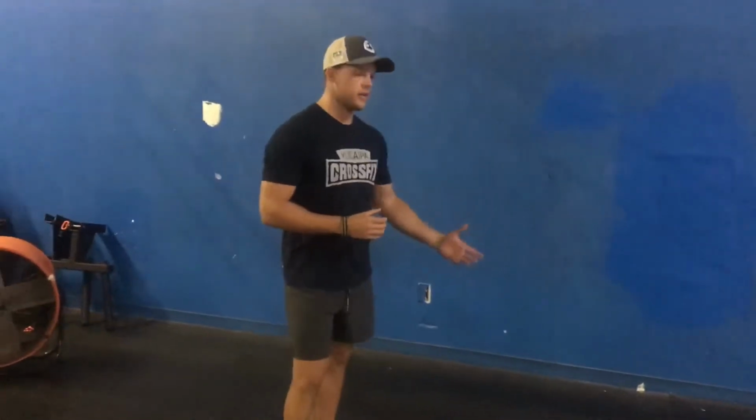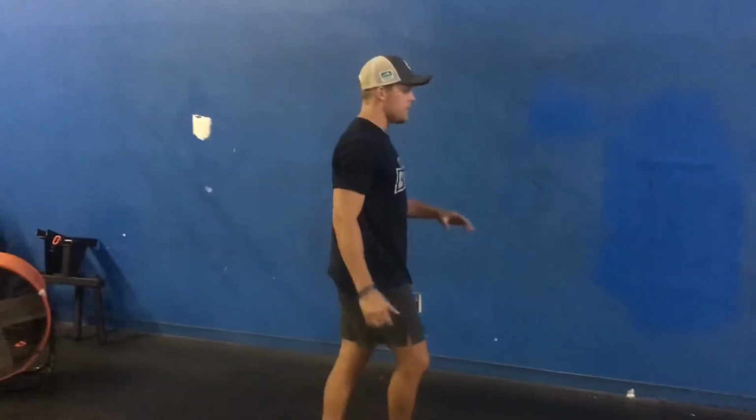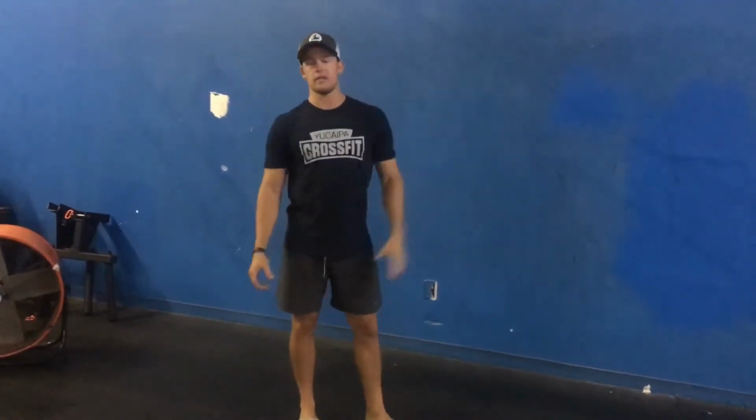So the first thing I would tell a beginner level gymnast or someone that wants to learn how to balance on their hands is go up against a wall. So doing a free handstand without anything to hold you or secure you can be really difficult. So having somebody to hold your feet or a wall is the easiest way to learn right off the gate.